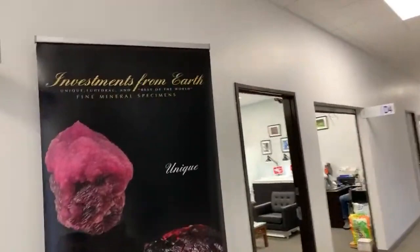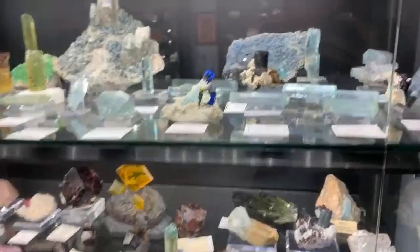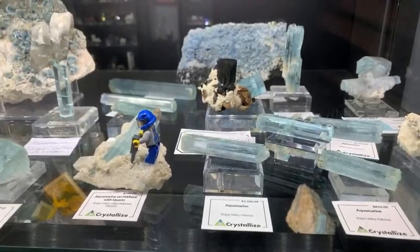So Investments from Earth is this one, and we have Crystallized right here. Actually, let's just go here. I don't trust y'all. It's a lot of aquamarine. $2,500.